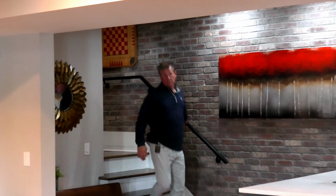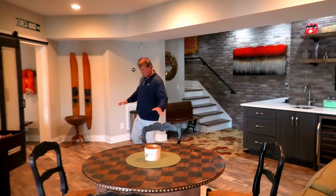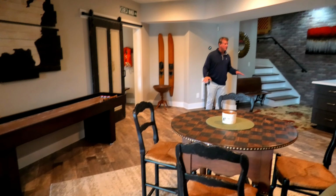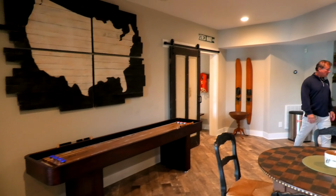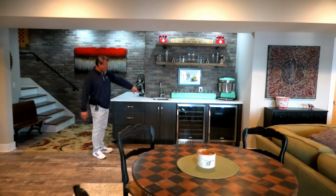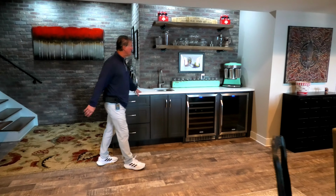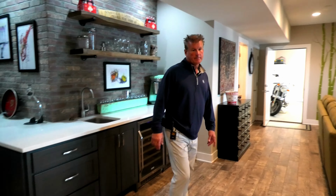Love the downstairs, absolutely love it. Even though it doesn't look like it, this flooring is actually tile down here, but I love the color, love the whole feel of this area. So waterproof, you've got quartz countertops down here, wine coolers over here, extra sink, nice little shelf area for the bar situation. We're gonna head down.